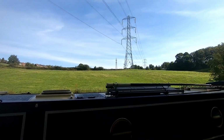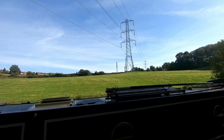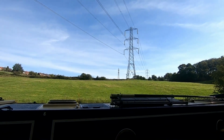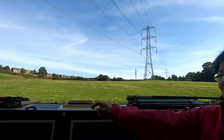I'm just wondering how he goes on for water or toilets. They move up to the sanitary station at the top of the locks. There's a sanitary thing, and he has to go all the way up the locks. I've got so many curious things since I'm crazy about the sanitary. Where do they take showers? My husband said, in the canal.